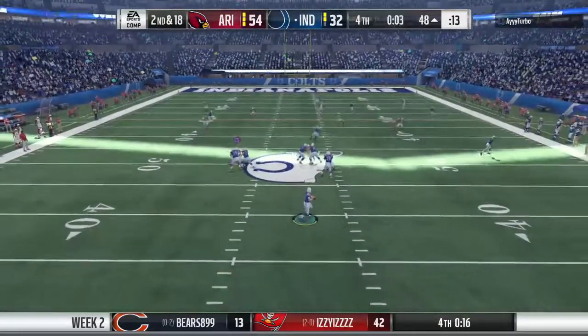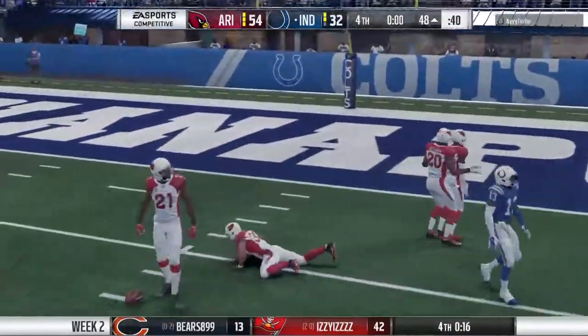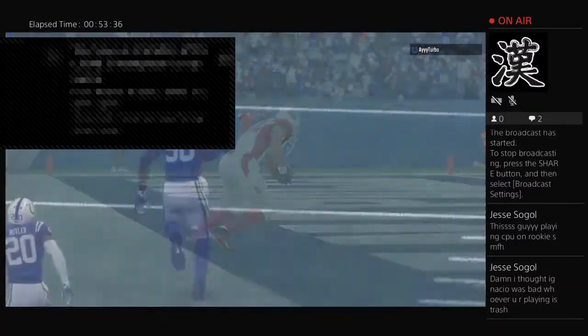On 2nd down, here's Luck. Now a desperation throw deep downfield. And that will be incomplete as time has run out on this. They'll fall to 1-1, and they'll try to make amends next week as they host the Cleveland Browns.